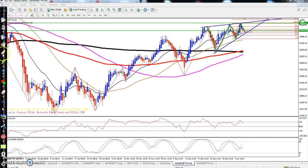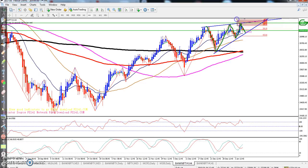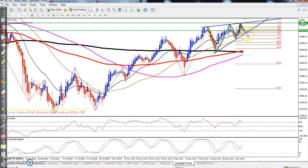Let me confirm it properly. When we draw like that, this is the lower point and we connected the higher point. So you can see this one, 61%, right? So exactly they are touching near the ascending triangle shape.